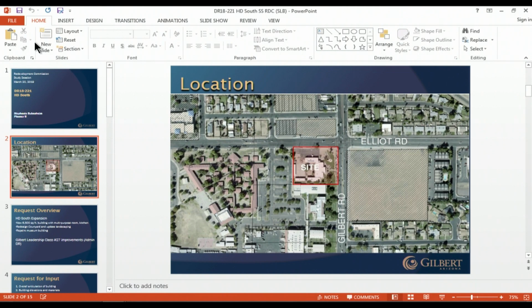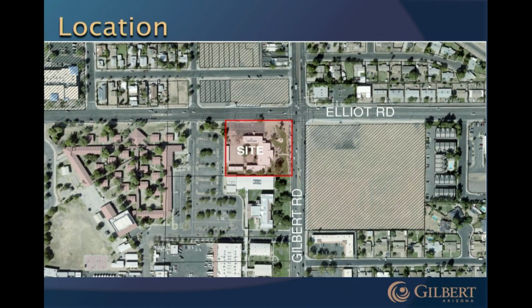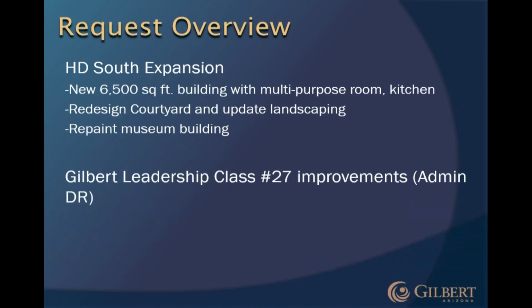They're just doing an update to the paint, and then they are keeping, let me go ahead and maximize this. So they're keeping on the southwest corner an existing storage building, and then they're removing some ramadas on the site to incorporate a new 6,500 square foot building. It'll be a multi-purpose room with a kitchen and bathrooms and conference rooms, so it's going to be used for expansion into the museum as well as events. There's a courtyard around the center in between the two buildings that they'll be redesigning and updating the landscaping, and as I said, they'll be repainting the main museum building.